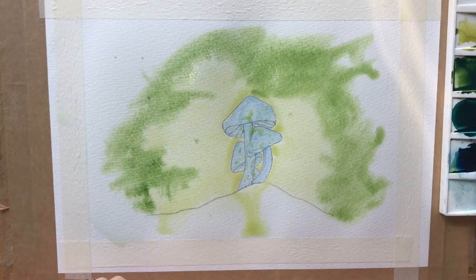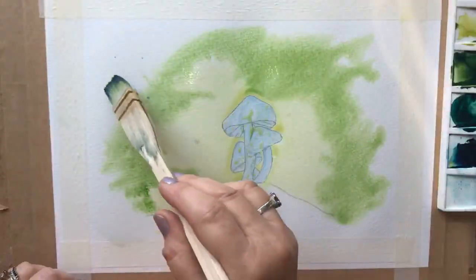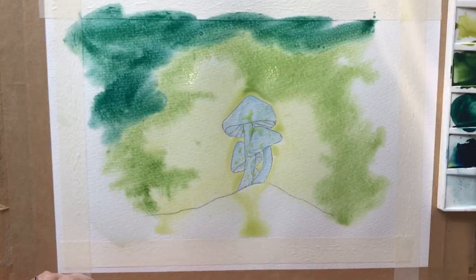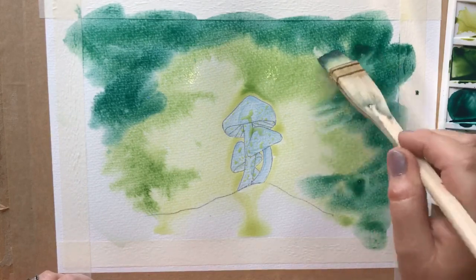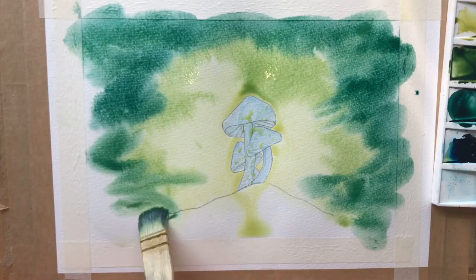And then I'm going to come into my darker green and I'm going to frame my picture by pooling this colour out around here. So pop that through like this. Shatter it a little bit. I don't want it to be concentric circles. So pull it and shatter it.